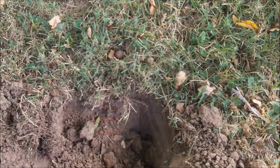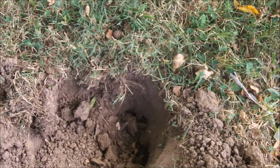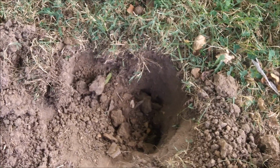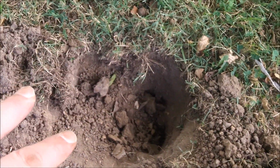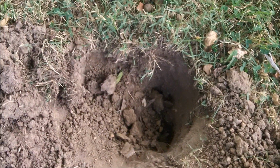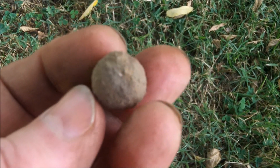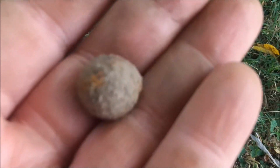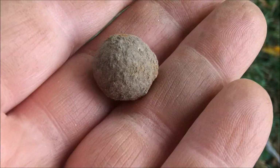Well, I kept digging and digging. Every time I pulled something out, the machine told me there was something further down. Pulled out a couple square tabs, a big long piece of rusty coat hanger, just all kinds of stuff. I kept digging down and yeah, look at what popped out. Looks like an iron case shot. So pretty cool. I do find the occasional Civil War relic in this area, and that might just be one of them. So pretty neat little find right there.